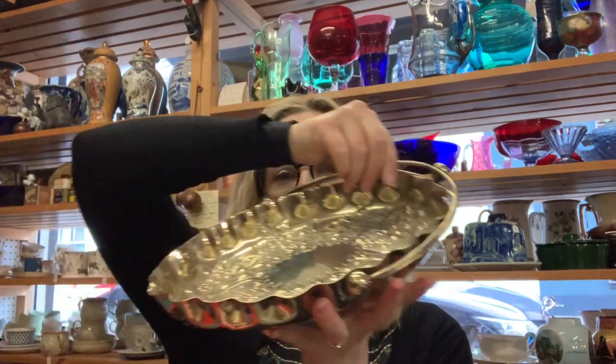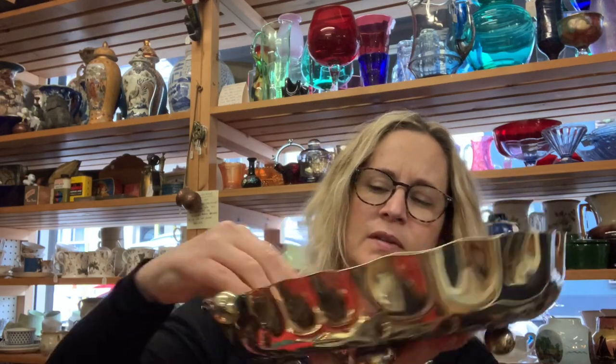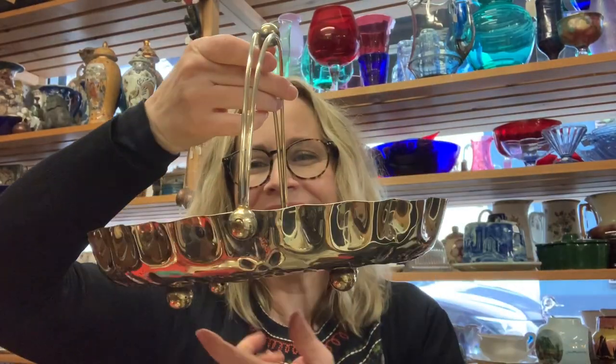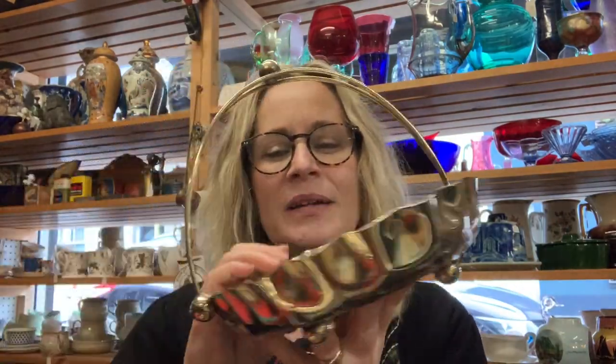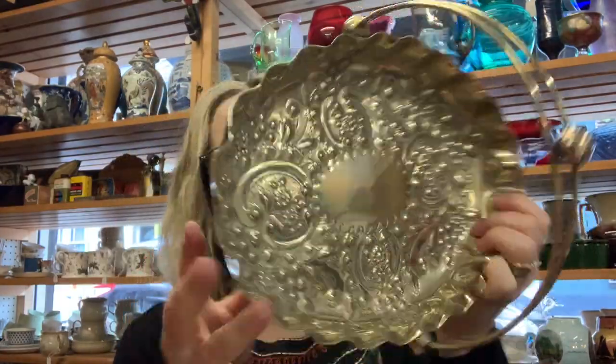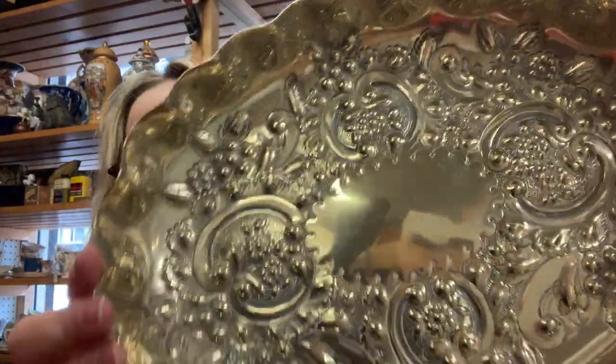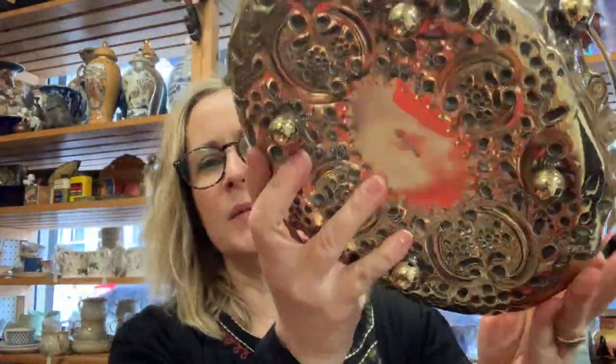And this one, oh, stuck. Why can't I move it? There we go. Tray. Totally, all the silver has been polished off. And you can see the brass coming through, but so detailed, look at that. It'd look lovely with mince pies on it, wouldn't it?